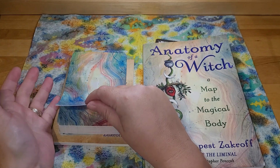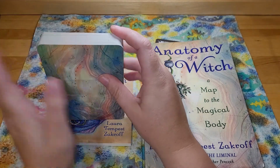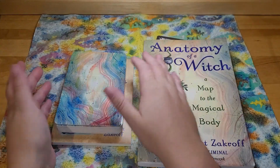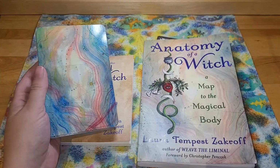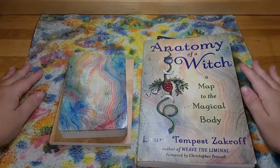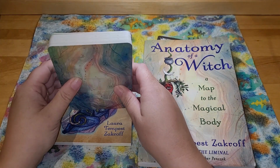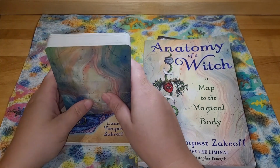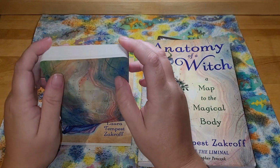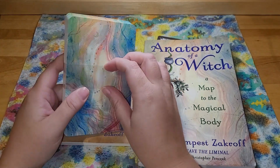Now, I haven't had any of Laura Tempest Zakroff's oracle decks before. I don't have the Liminal Spirits. From what I understand of her work in books, it doesn't surprise me whatsoever that they would feel very guidebook reliant, because she is a writer. And because of her brain, she does things very intricately. She does things that are incredibly intricate, which I love. And I love doing intricate, fancy work. It's what I do with my tarot and astrology work.